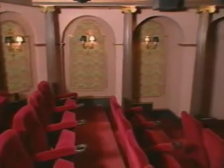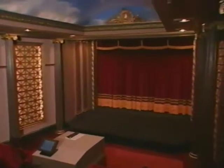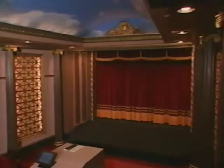You watch movies with a big screen and a big sound, but you don't get the same kind of ambience that you get in a dedicated space. Our theaters tend to be centering around the presentation.